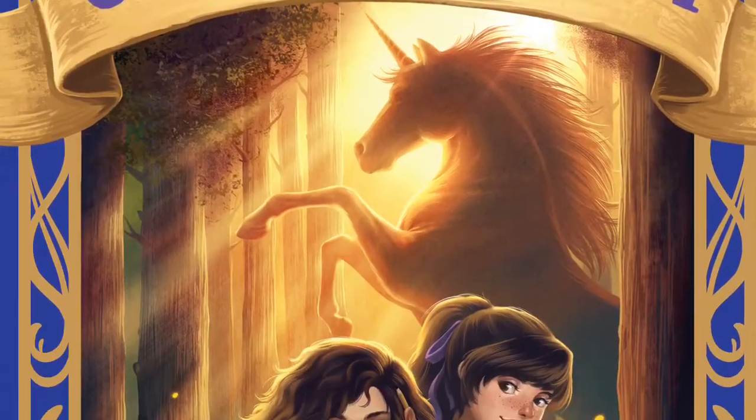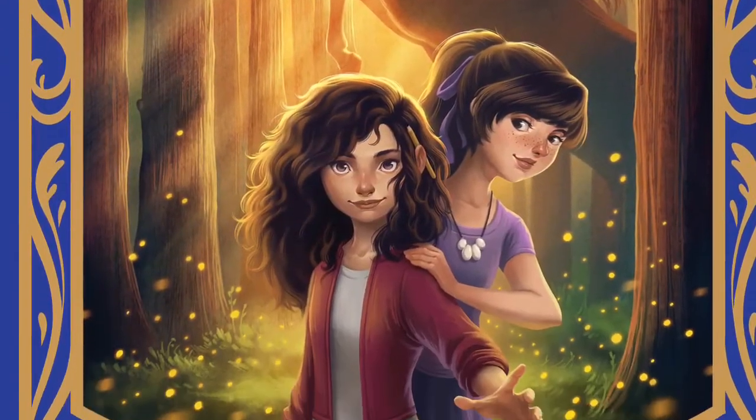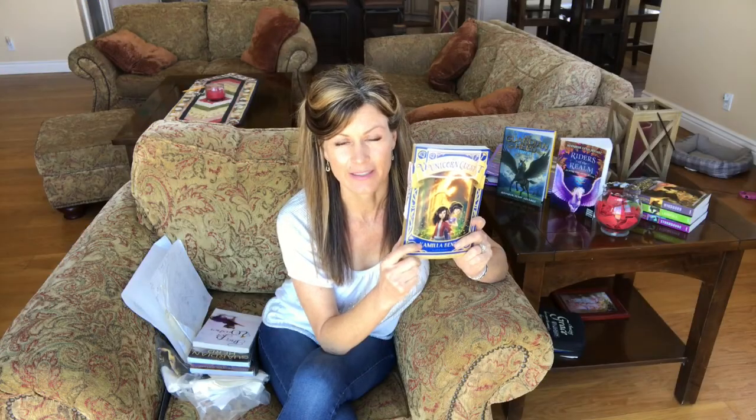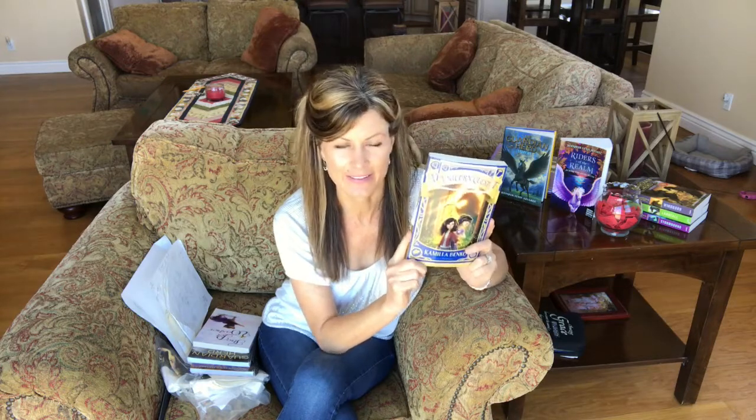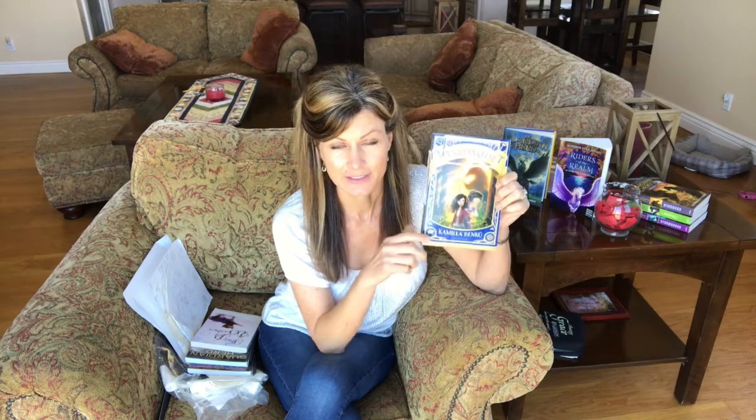This is called The Unicorn Quest by Camilla Benko. This is an advanced reader copy of the book, and I had the pleasure of reading it before it's released. It's a little perk of being an author, and it's actually coming out January 30th of this year, so just in a couple weeks. I really enjoyed this book, and I think you will too.